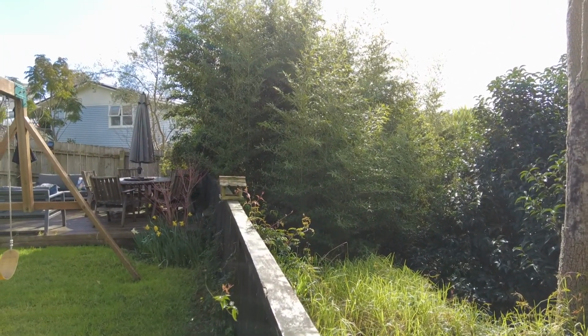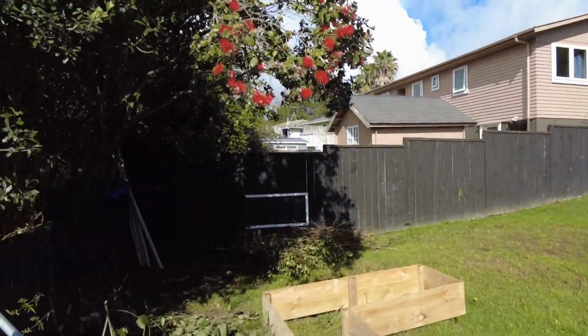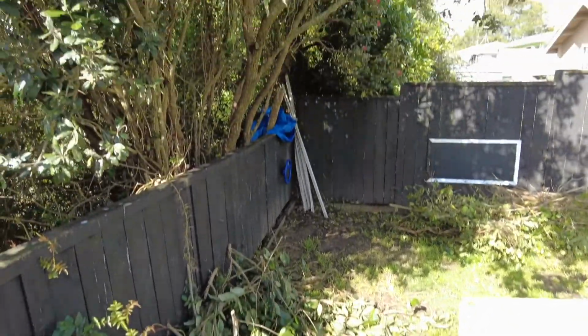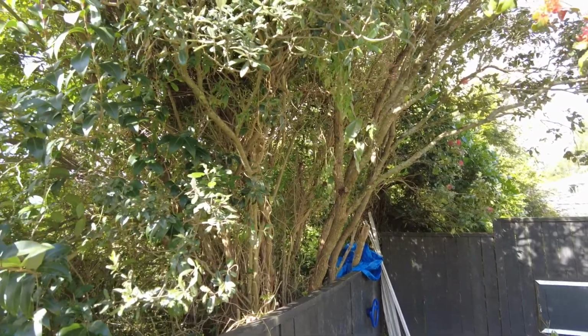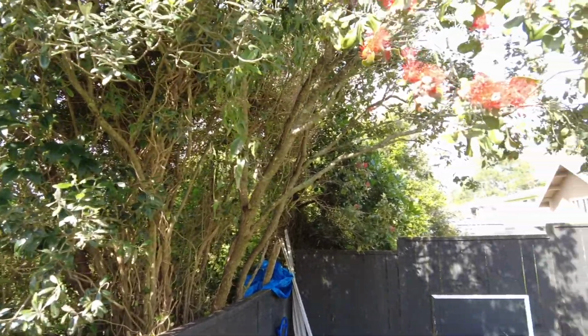We'll show you how we do that when we get to it. But yeah, we've cut back a whole lot of stuff. The detritus is down here, we need to get rid of that, and there's definitely more we can do here, but we'll do that at a later stage and maybe start to treat the tree a little bit. It's got a lot of damage on the leaves, and we'll try and figure out what that damage is.